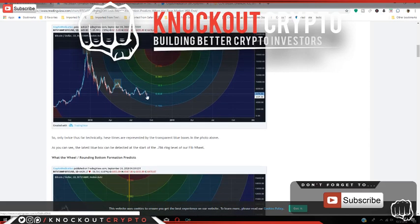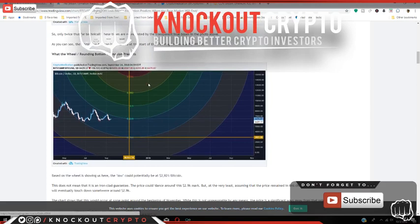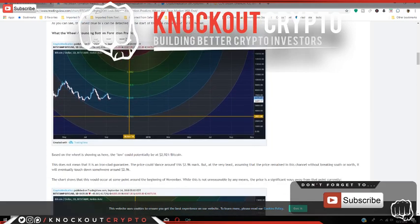You see we have a chart here with the rounding bottom formation, and as you can see, you have the 0.786 fib level, the 0.618, the 0.5, the 0.382, and the 0.236 fib levels all there. And so this supposedly tells you when we'll go back up to the higher levels. So only twice thus far technically here are represented by transparent blue boxes in the photo above. As you can see, the latest blue box can be detected at the start of the 0.786 ring level of our fib wheel. Because that's right around here. What the wheel and the rounding bottom formation predicts.